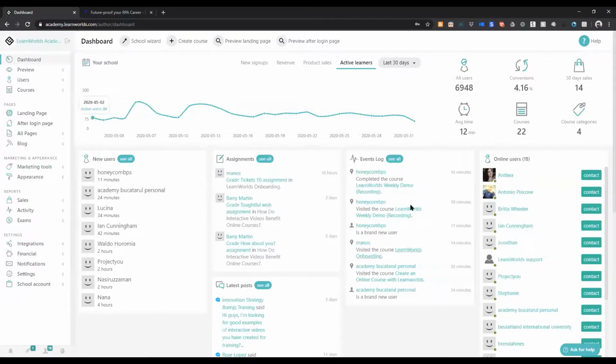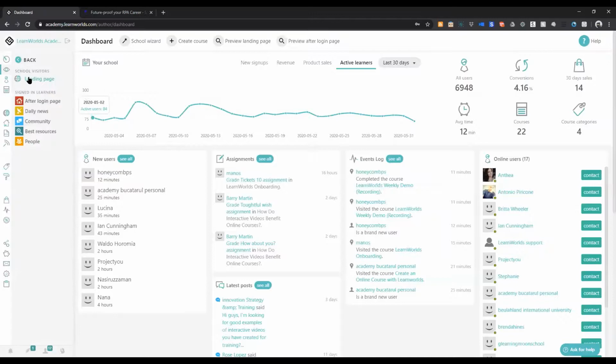So this is the dashboard. We have a bird's eye view over everything that happens in the platform, and people can drill down and check out every user and see how they're working within the platform and how they're progressing. And we also use the platform internally. We have a few private courses that we use to onboard our own employees. So that's the look from the inside of a live Learnworlds Academy. Here's a preview of how the landing page looks.